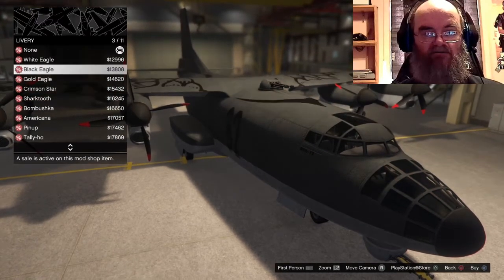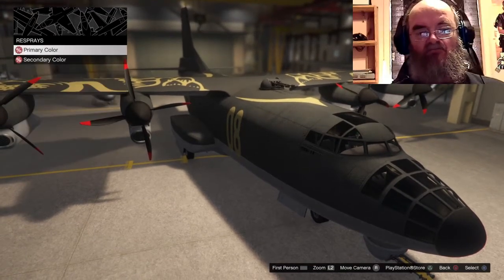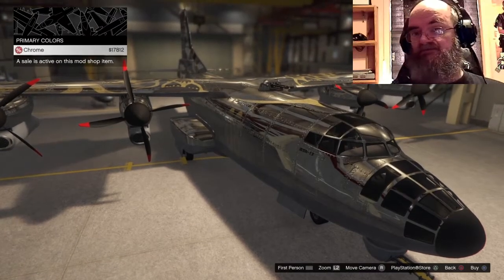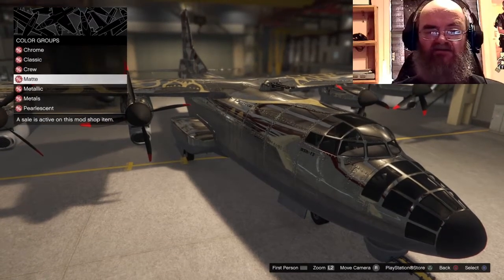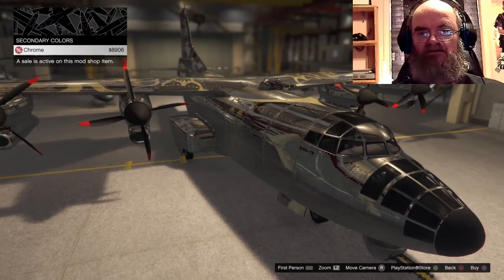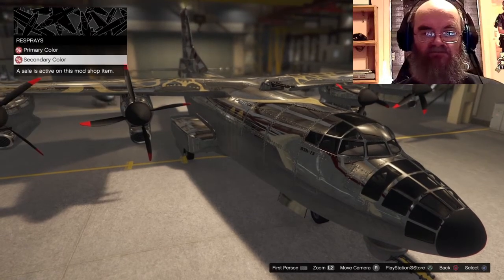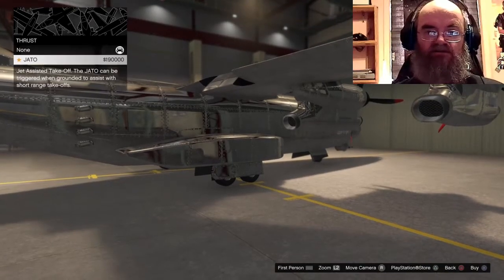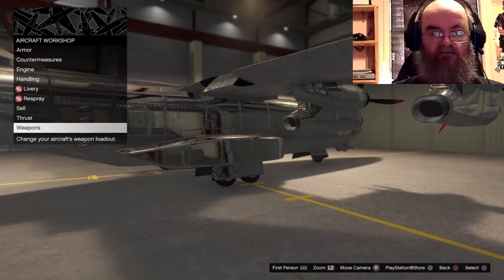Now I'm going to go through here. I'm going to go ahead and get the eagle wings. And now I'm going to do the only other visual upgrade, which is paint it. And I'm going to paint it chrome. It does make a difference. It makes it harder to see, especially at night. And when you couple that with the countermeasures, it makes it difficult to hit this thing. Especially, again, at night.